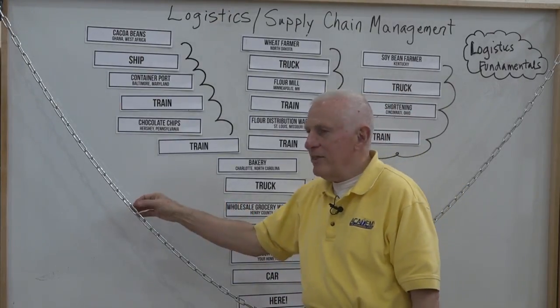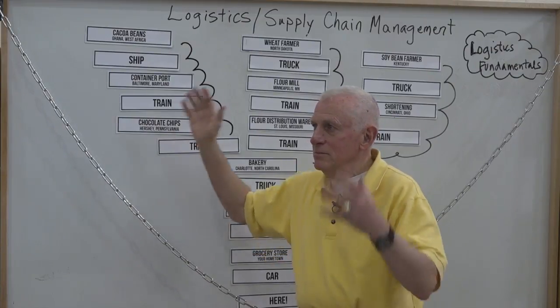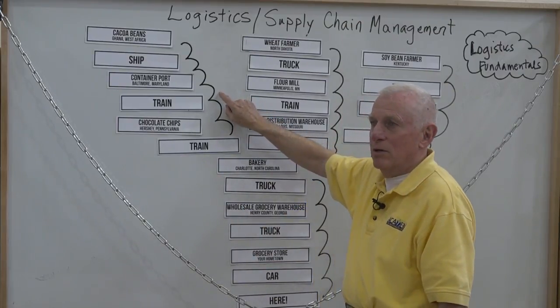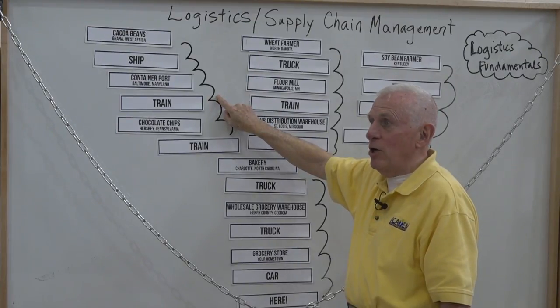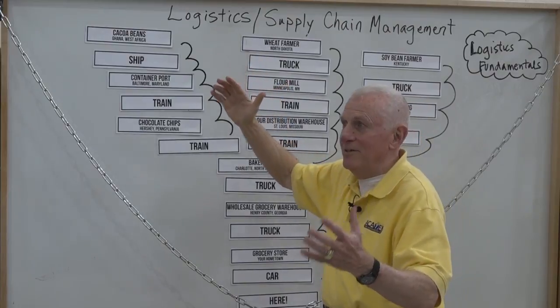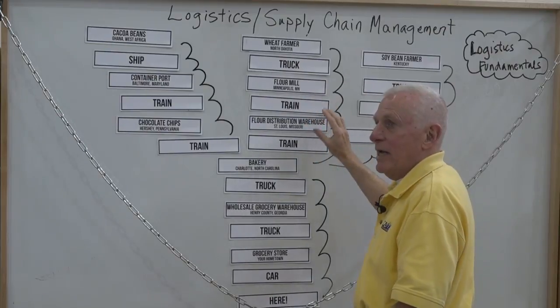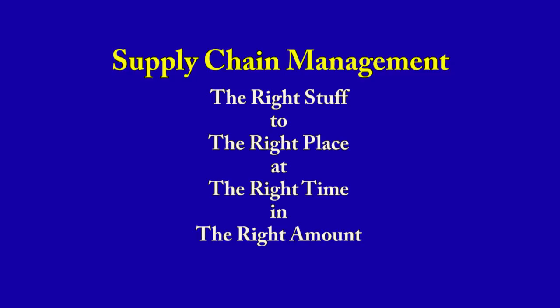So just like this chain right here, what would happen if a link in this chain broke? It would fall with a disaster, right? What if one of the links in this chain broke? Oh, they have to be replaced. Have to be replaced, but while it was broken, there would be no chocolate chip cookies. Another disaster, right? So a supply chain manager is the one who makes sure that all these links work together. He's the guy who makes sure that you get the right stuff to the right place at the right time in the right amount at the least cost. That's what a supply chain manager does.